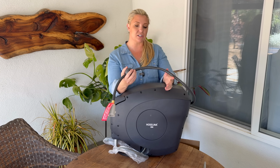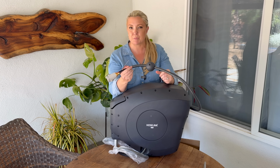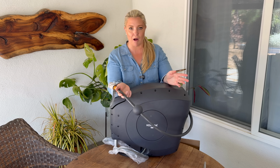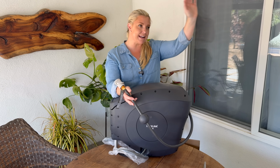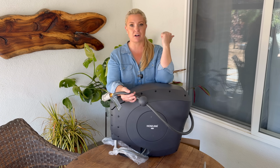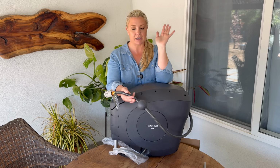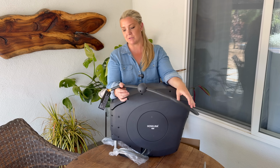So I think it's just something to know: if you're looking for a super high pressure hose, this probably isn't for you. But if you're just looking for normal use, watering, gardening, all that kind of stuff, then I don't think it's a problem. And just having the 100 feet of access is going to make a huge difference. Like I said, out in my orchard garden, it'll be so nice to have that extra about 20 feet. It will be so, so great. So I'm excited that they finally came out with something like this.